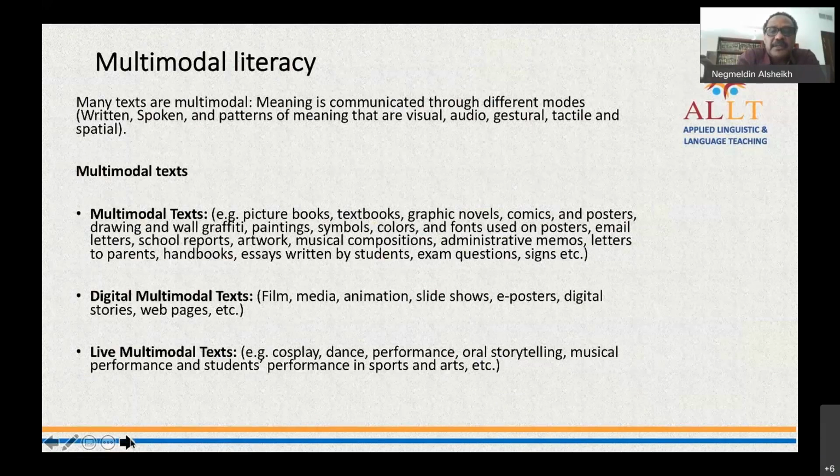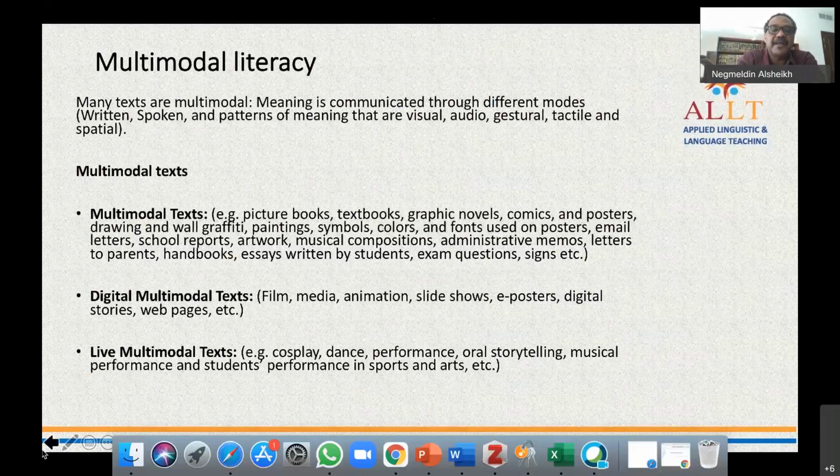One of the things that we are dealing with in terms of literacy is multimodal literacy, because today we are not thinking about literacy as before, especially with the ideas of the new learning groups and the NLS, new literacy studies. They impact how we look at literacy. So many texts are multimodal, meaning is communicated through different modes, different patterns of meaning that are visual, audio, gestural, tactile, and spatial. And most libraries are still lagging behind.